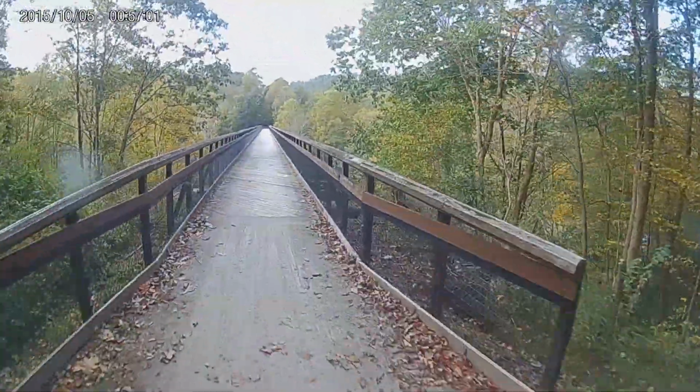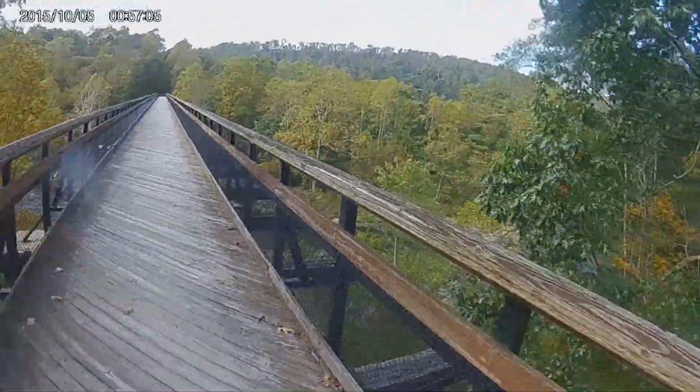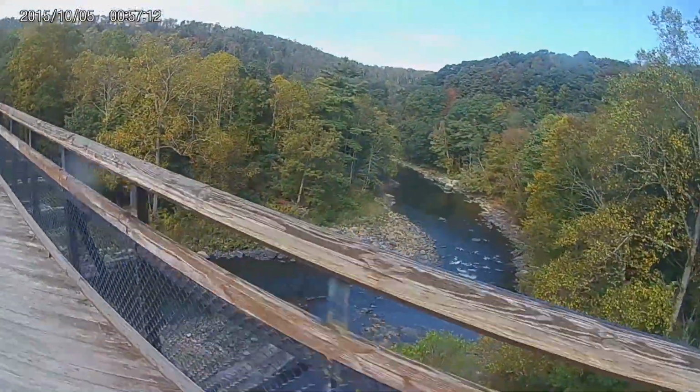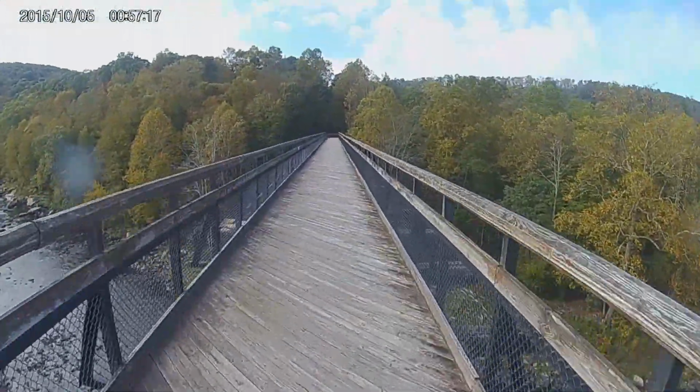Here we go out onto this other really long viaduct. Just beautiful scenery. You can see this seems a lot higher than the last one. Maybe it was just my imagination, but beautiful view, trees starting to change colors. Just a beautiful morning to be out on the bike.